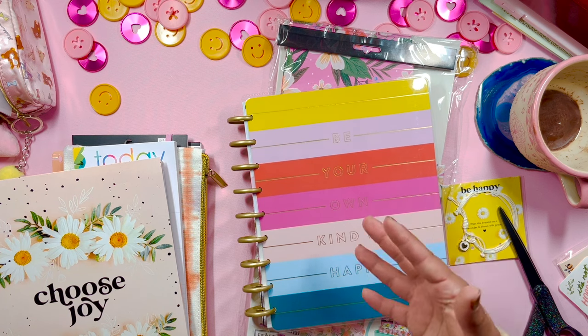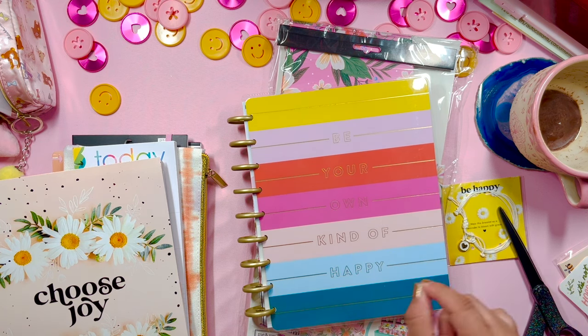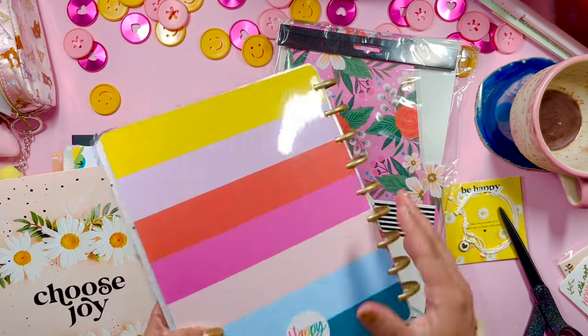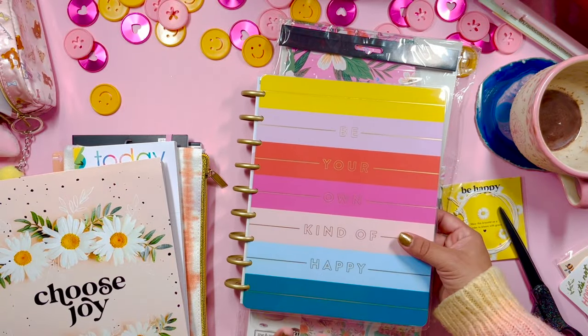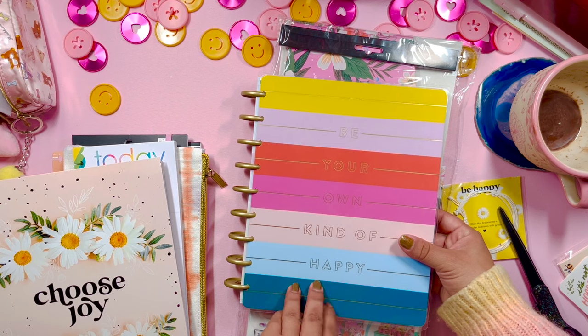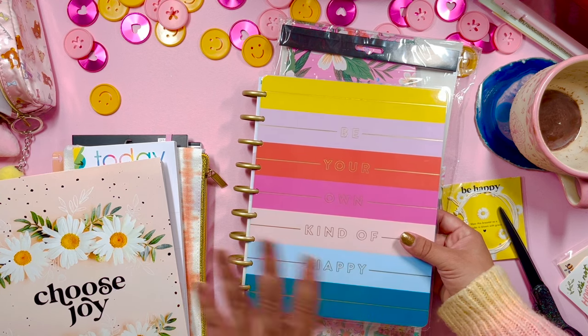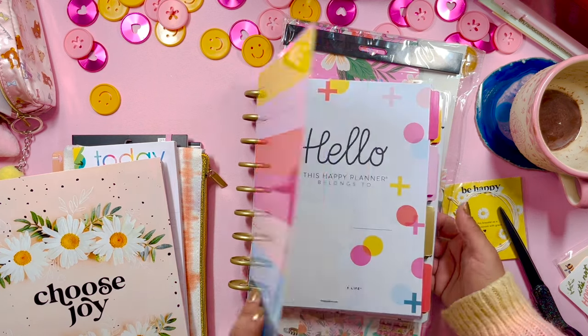Like if they were going to include a planner in the floral mystery bundle, they would likely have included a floral planner, and I'm sure that they have tons of floral planner options that they could have put into this bundle. So that's amazing. If this is part of the floral bundle, that's amazing because there's already so much stuff here, and the fact that they included a full planner is amazing.